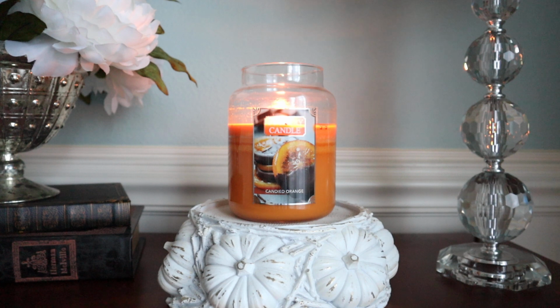And I know that Kringle is really good about re-evaluating their formulas. So I anticipate that as they receive feedback, they're going to circle back around, and maybe when they go to re-pour these, they might tweak some things here and there. That being said, this one here is one of those solid medium strength performers in terms of strength and throw, quite frankly. The strength of this one I'm going to put at about a 6.5, and the throw somewhere between a 6 and a 7 as well.